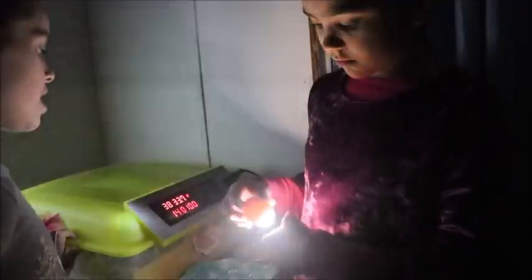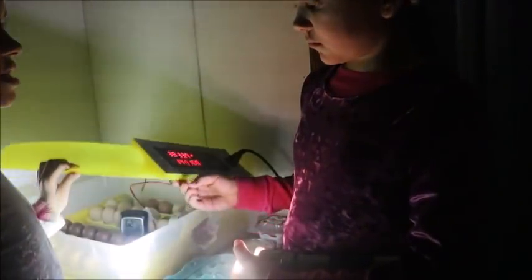So no, this one has not started and it's already day 15. This thing is always a day off for some reason. It starts the new day at 12 midnight, yeah.